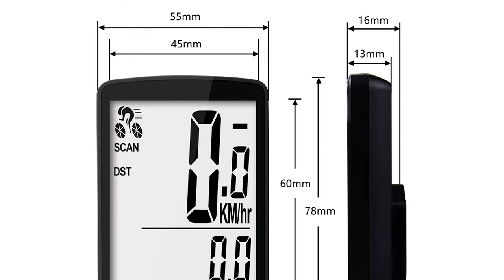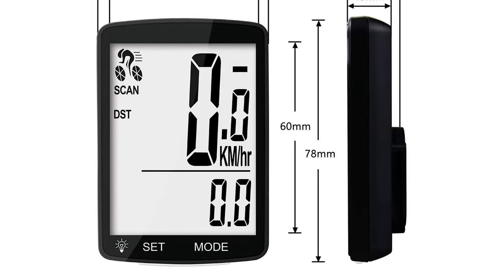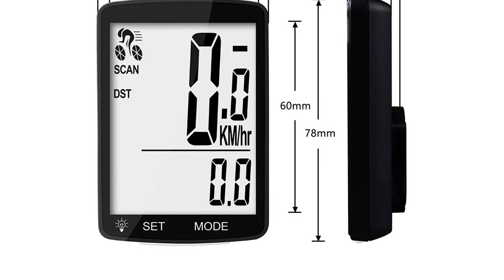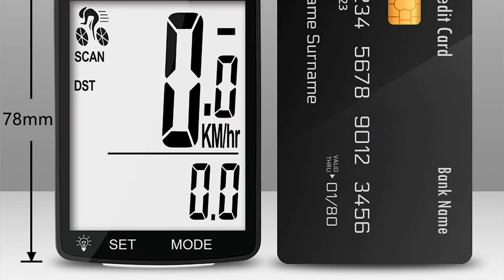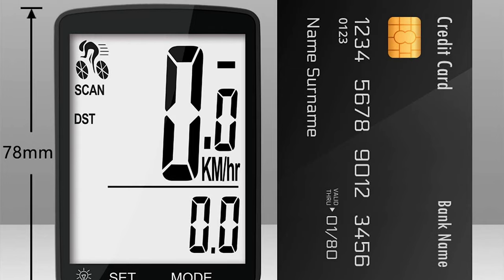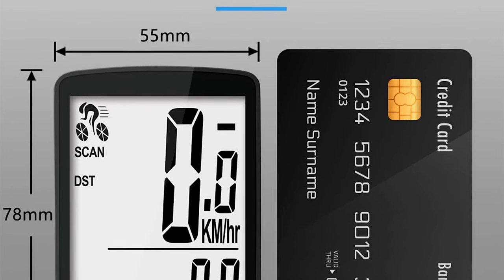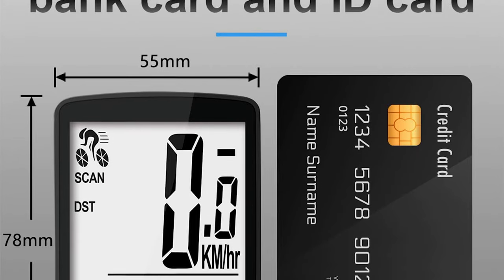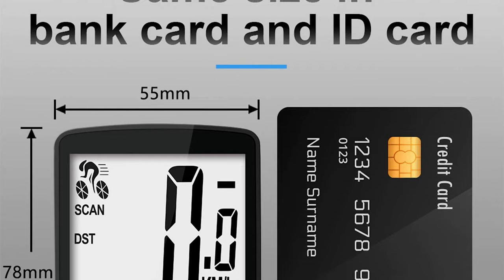This computer also comes with 2 physical buttons that are easy to operate. It works great on rainy days, so you can keep moving in the worst weather. The wireless function makes it more convenient and advanced. It also comes with 20 multi-functions including distance, maximum speed, average speed, driving time, calorie consumption, temperature, stopwatch, maintenance, etc.